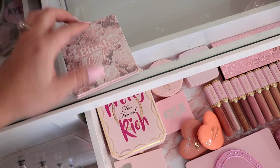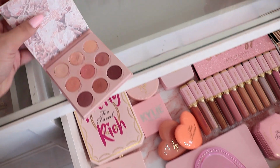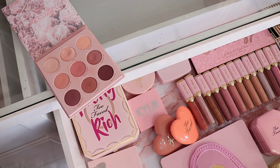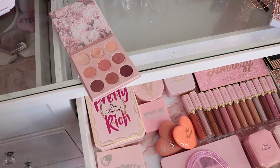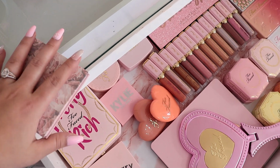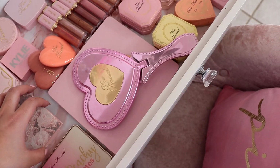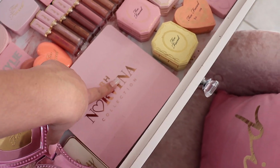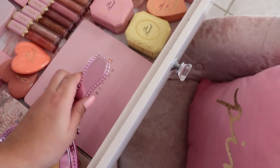It's called Blush Crush. This one I use quite often because now that my hair is red, I feel like I have to do pink and purplish eyeshadow. So it kind of goes with my hair. I don't know, it sounds weird, but that's just how I feel. So I have a lot of pink eyeshadow palettes up here. Also the Norvina palette I've been using a lot because it has pink shades.